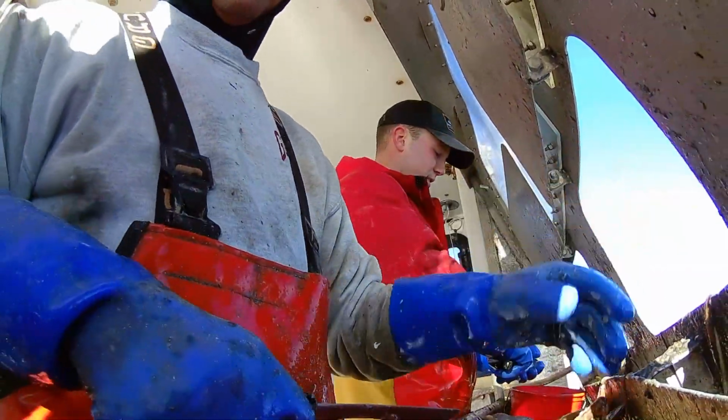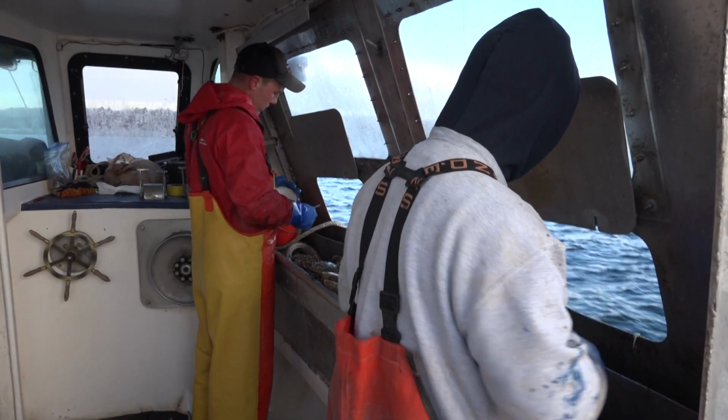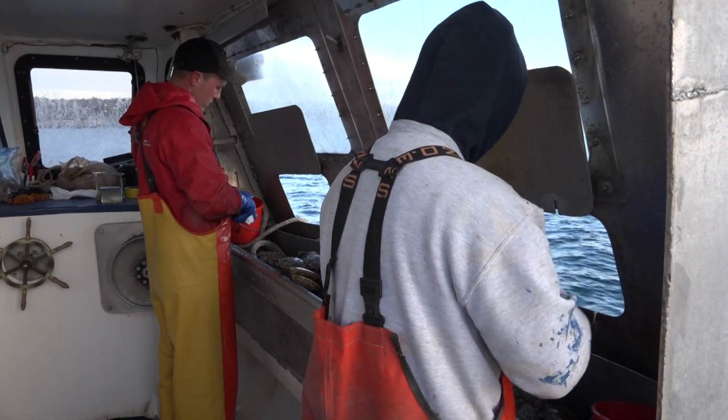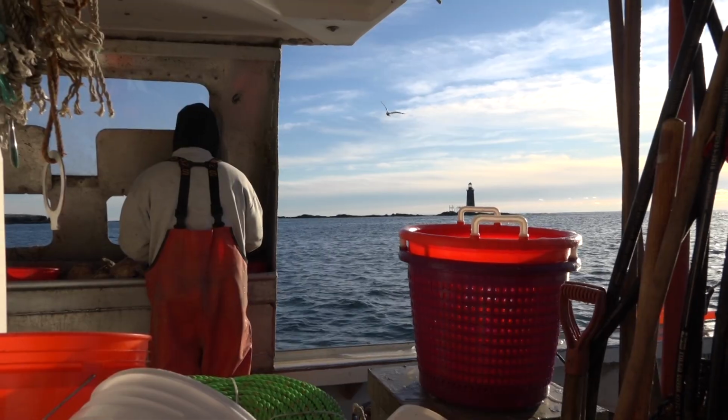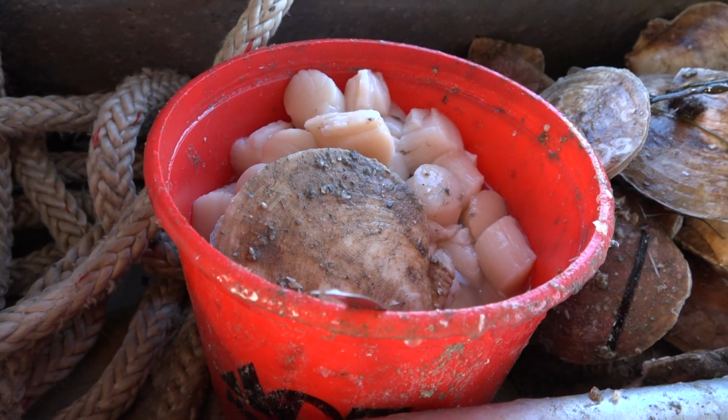Regulators have recently closed several areas to scallop fishing. It makes it harder and it groups the people together. The catch limit is 135 pounds a day, which we met just before noon. The scallops are cleaned and Todd sells them directly to some local restaurants.